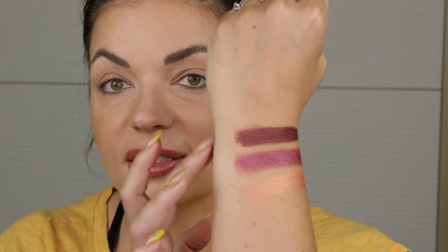it was a gorgeous shade. Yesterday I wore that with Makeup Geek Chickadee, and that was it, and a little brown eyeliner, and it was stunning. So highly recommend. I cannot wait to try these other shades as well.